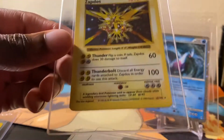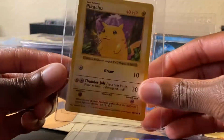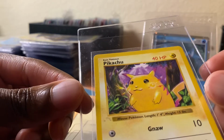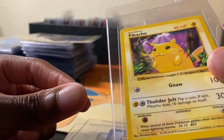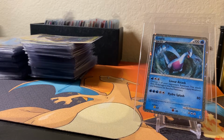So here's part 2. Zapdos, Shadowless, as you can see. And then I have a Shadowless Pikachu Red Cheeks, and I have a Shadowless Yellow Cheeks Ghost Pikachu first edition. But if you can see on the right side, you see that right here? It's a crease. Didn't notice till now, but I don't know how I feel about that now, but we'll work on that later. All right.